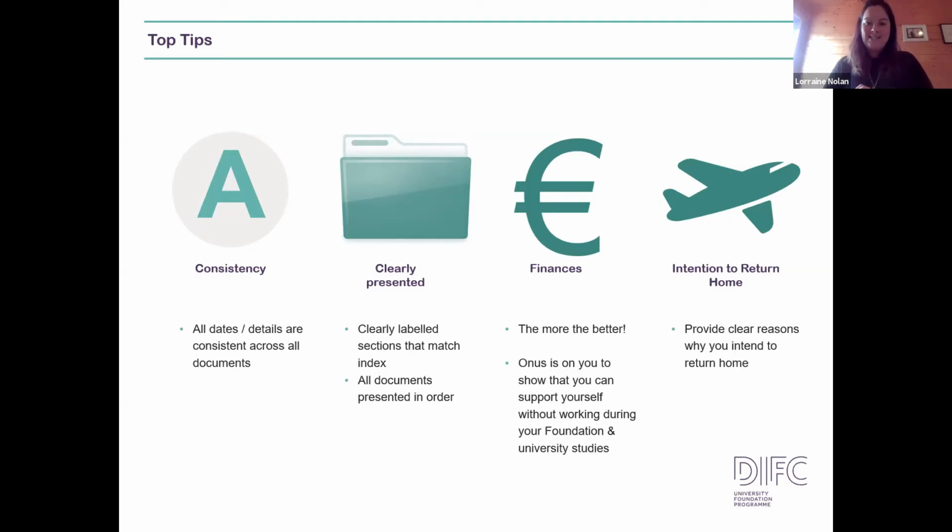So the first thing is consistency. So everything you say in your visa application needs to be consistent across all the supporting documents. What I mean by that is if in your cover letter you say that you graduated from high school in July 2019, your transcript needs to say that you graduated in July 2019. If you say that you had work experience, on your CV, you worked for Starbucks from August to October in 2018, the letter from Starbucks needs to state that you worked from August to October in 2018. So you need to just do those cross checks that everything is consistent. Another thing is name. So the name on your passport needs to be consistent with the name on all your documents.